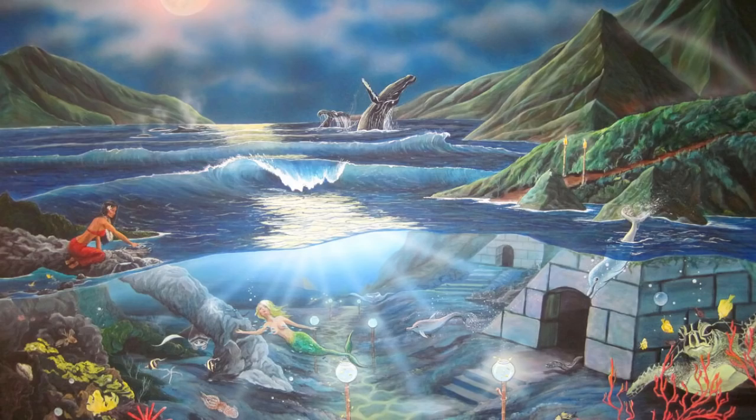And I was wondering if the crystals are helping also with the light. Yes, radiating the light. Very good. It's not dark at all in the inner earth. Would you say the light is the same as above, or is it different? Softer.